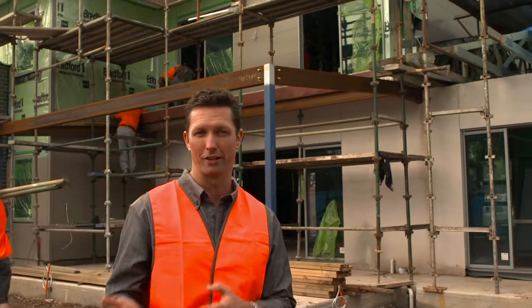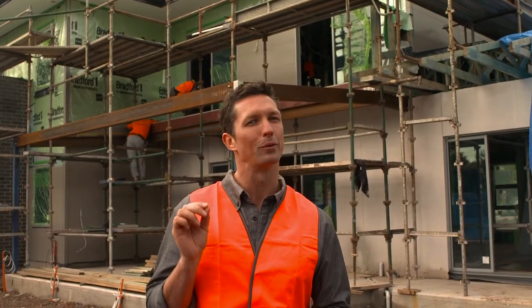Windows are vital for the comfort of the house by letting natural light and fresh air in and allowing views out. Getting the design right will not only make your house look and feel great, but will be one of the best things you can do for your home's energy efficiency.